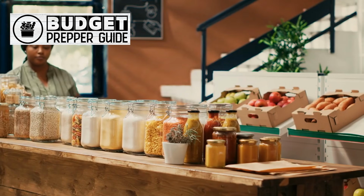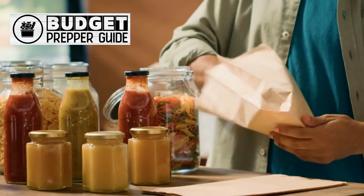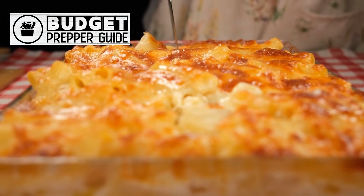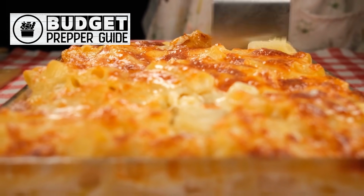It's also super easy to buy in bulk. Big boxes or bags of pasta cost less per serving than small ones. Once you bring it home, split it into smaller containers or Ziploc bags so it's easier to handle without exposing the whole stash every time you cook.